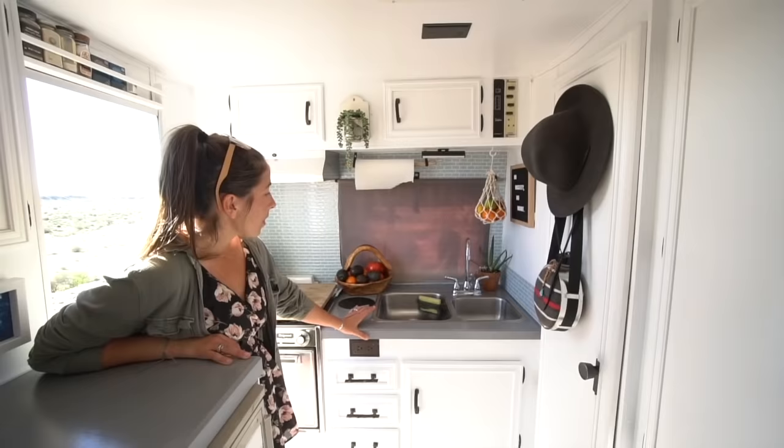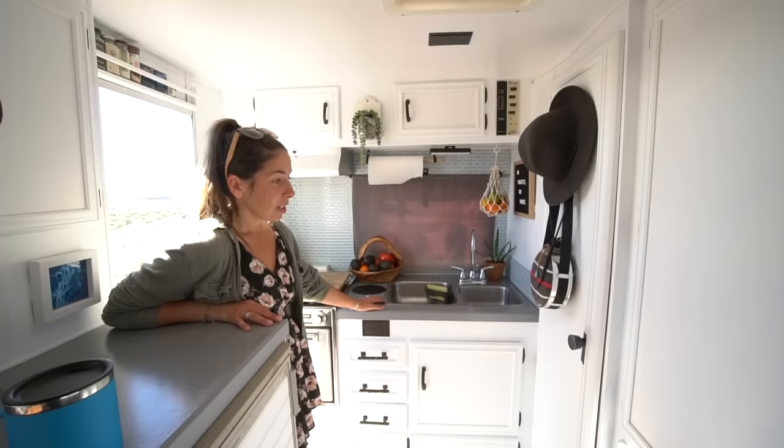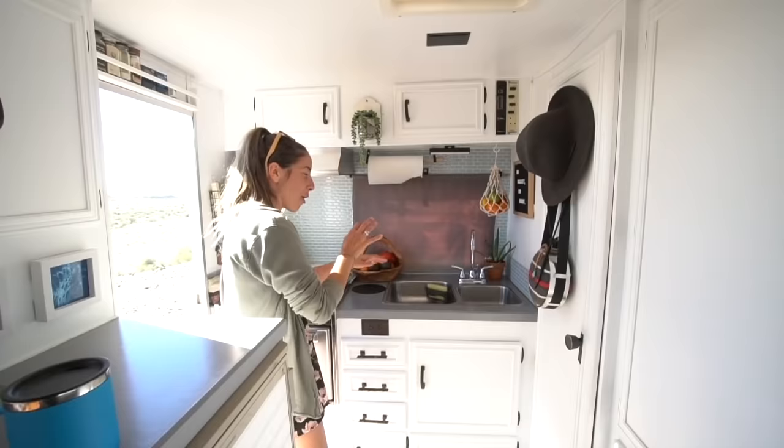The sink was there before. It was a double sink already, which was really convenient, especially because I pile up dishes, and that's probably my worst thing that I do. My messiest thing is I just load all my dishes in there and wait for like 2 days and then do it. So having 2 sinks is nice for that.